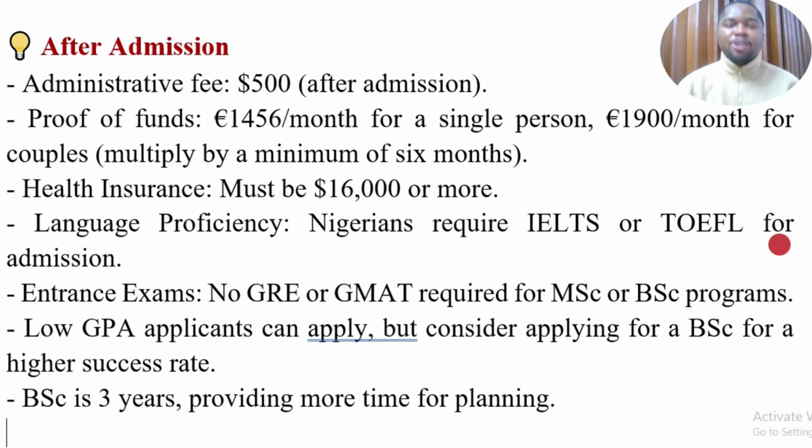Don't be scared. You don't need to have this $16,000. When you apply for a health insurance in Europe, you pay some monthly money, and the health insurance will ensure that you have a health coverage that is more than 16,000 euros. Okay, so sometimes in Europe, when you pay for health insurance in a month, you may be paying around 50 euros in a month as your health insurance. Then in a year, you multiply it by 12, then you have the total amount.